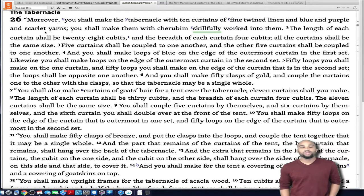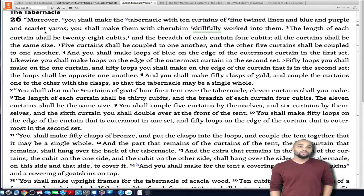Today we'll be reading in chapter 26 of Exodus about the tabernacle. Last time we talked about the golden lampstand, the Ark of the Covenant, and the showbread. So this portion of our reading is dealing with the tabernacle itself and all the components in it. So let's continue our reading.